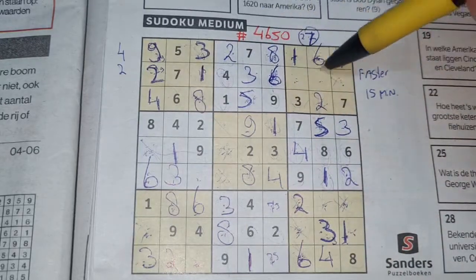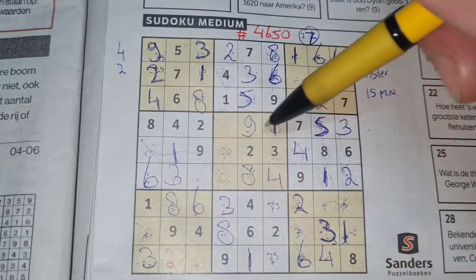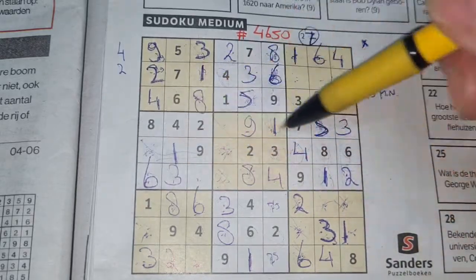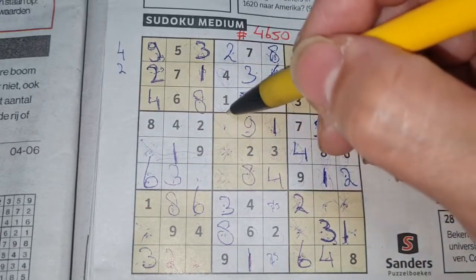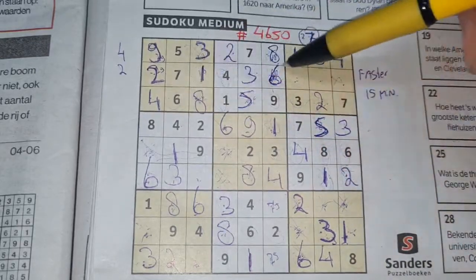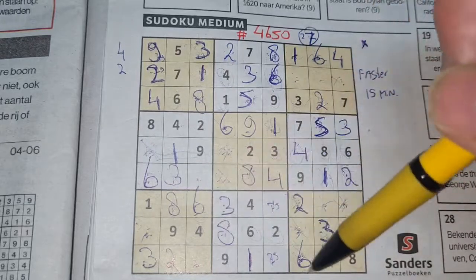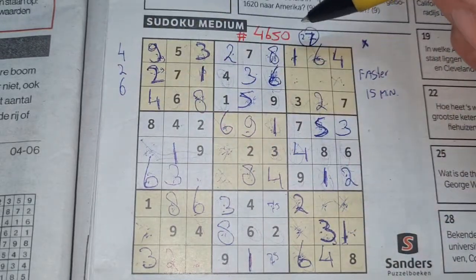And are all the 6s used? Not yet, no. 6 in this row, 6 in the middle row, so in the row above, the only place left for the 6 should be there. And all the 6s are used. Digit number 3, number 6.